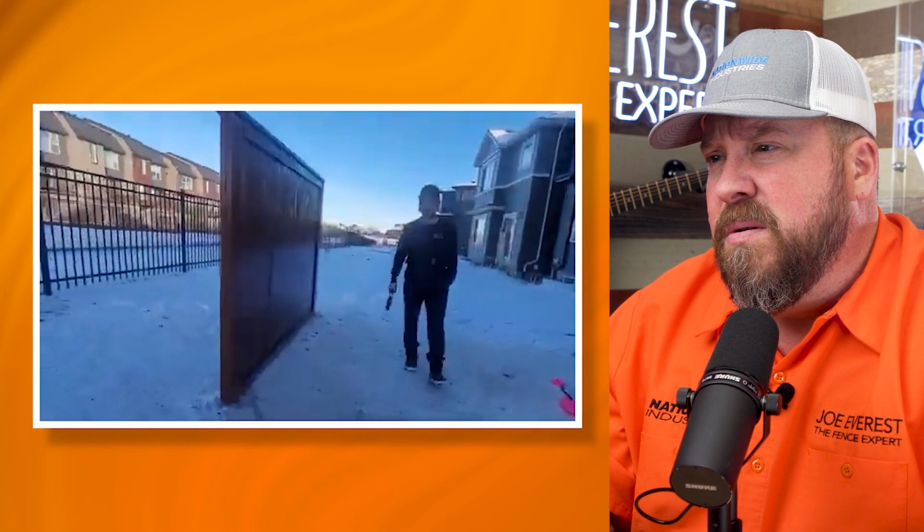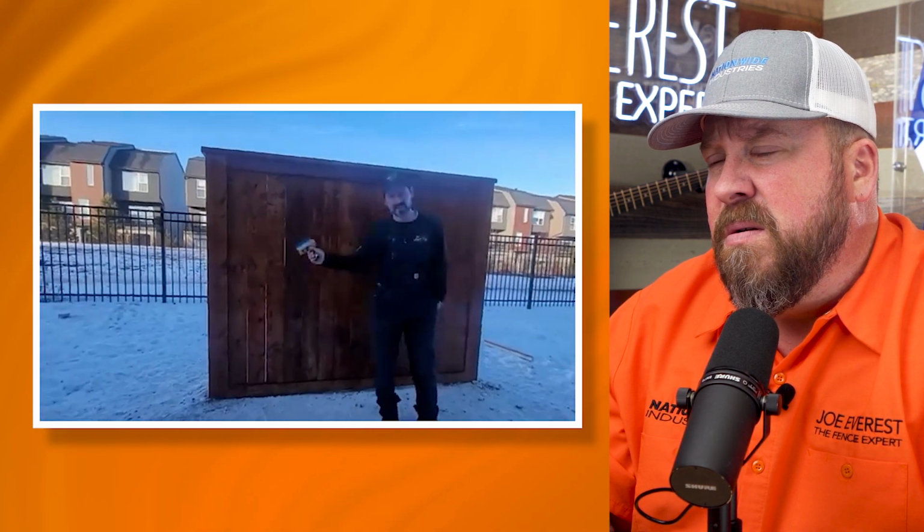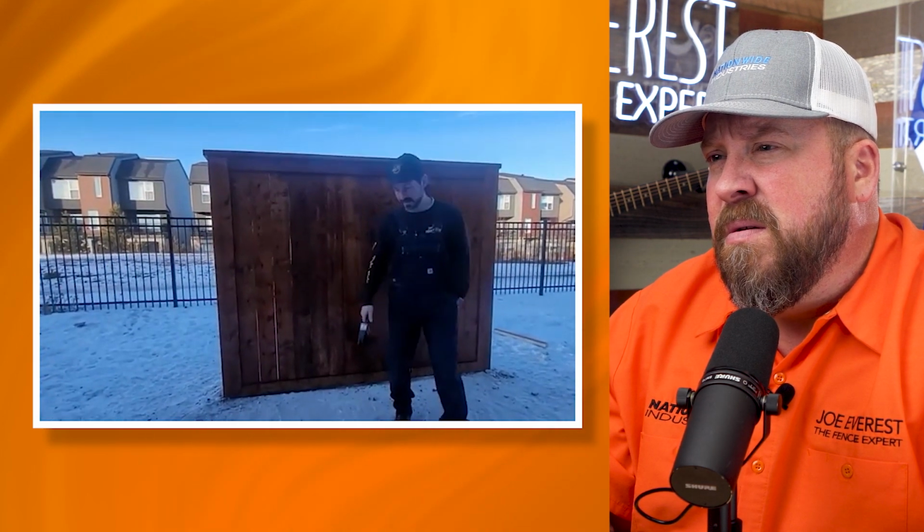All right, and that does it for the fence. So you can see it's stained with Expert Stain and Seal, oil-based stain. It's rated to -10 Celsius, so you can use this stain any time of the year. And yeah, it looks beautiful. When it dries, it'll really pop.